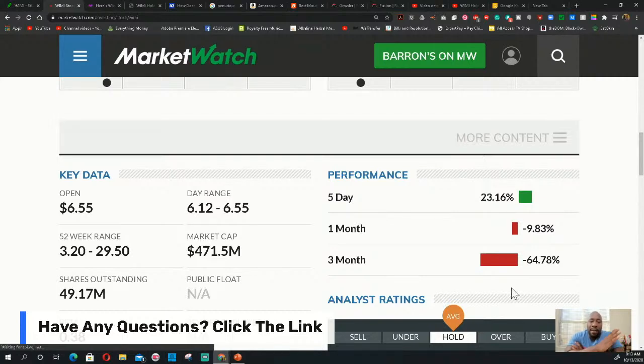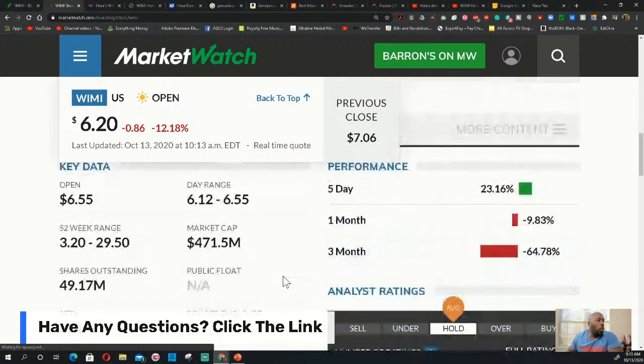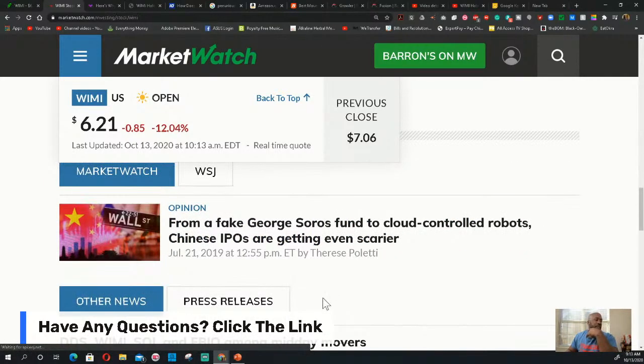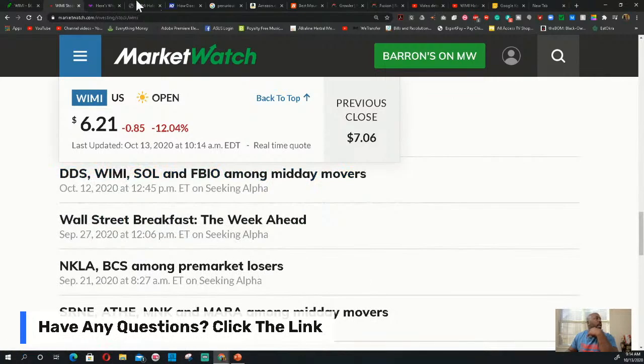As you can tell in the past 5 days, if you see on the top right underperformance, on the past 5 days, it has risen 23.16%. But over the past month, it's been down almost 10%. And also the past 3 months, it's almost down 65%. Very, very risky. Now, the number of ratings, one, hold. Okay, so it is saying hold. Let's see, here's some stories that may give it some legitimacy here.